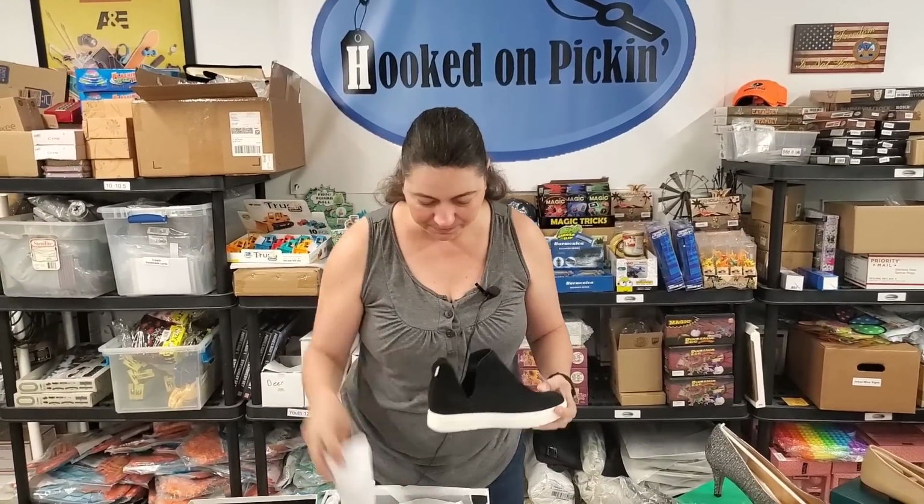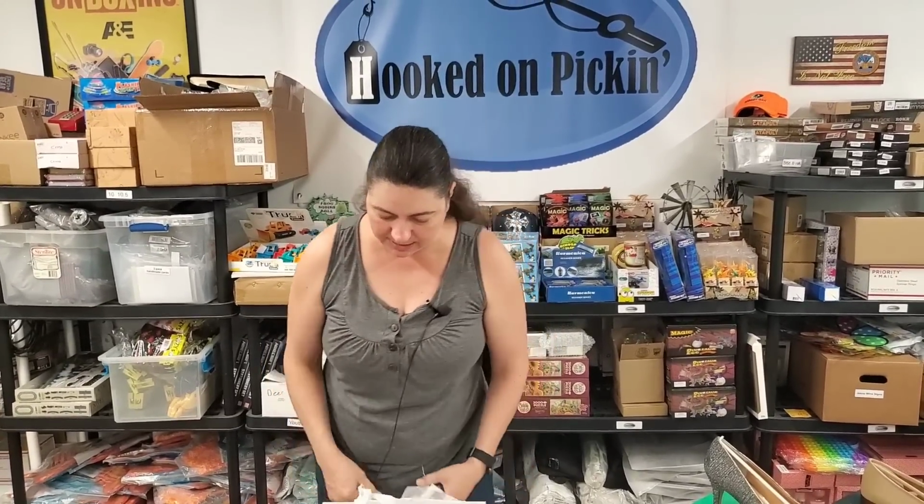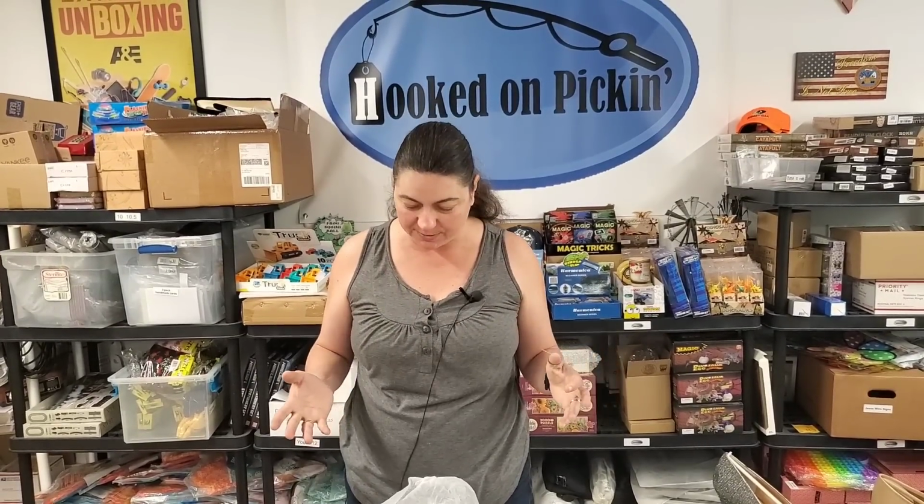So awesome. So we have got all these shoes. We're going to go ahead and price them, see if we can make some money on them, and then also we'll price them reasonably so that you guys can purchase them as well. All right, we'll be right back. Okay, we've got everything priced. So you'll be able to find all these right directly on hookedonpickin.com, okay?